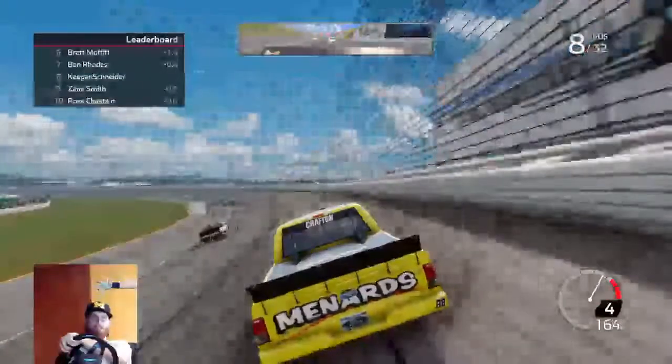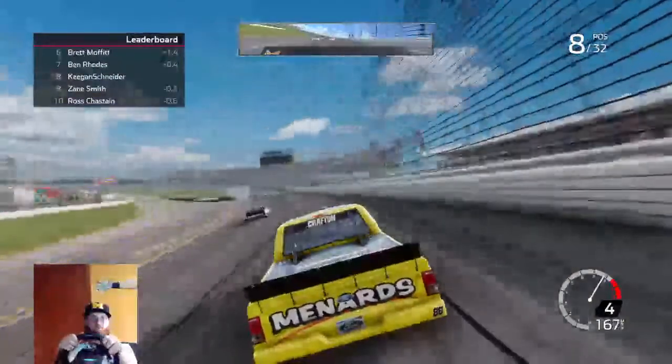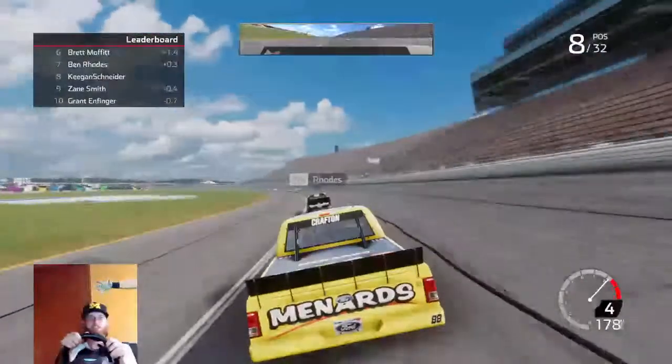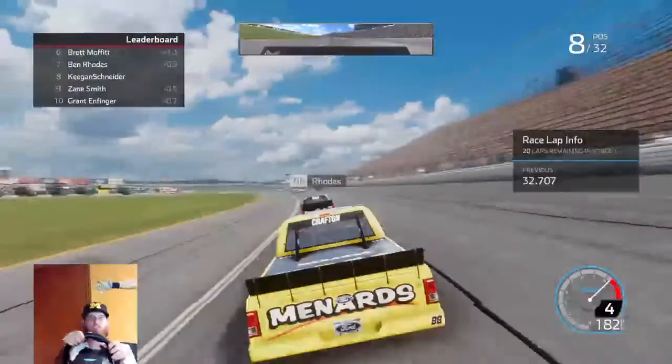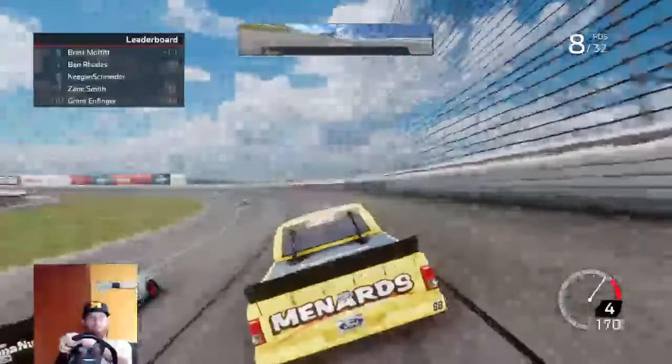See this a lot with this game though, as the run carries forward. Kind of slowly but surely trying to get his way through the field. 20 laps still to go in the stage. Big run on Ben Rhodes.